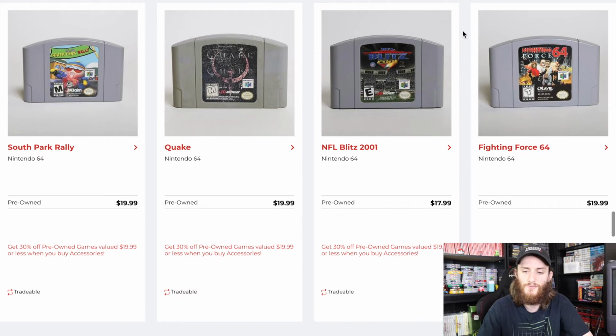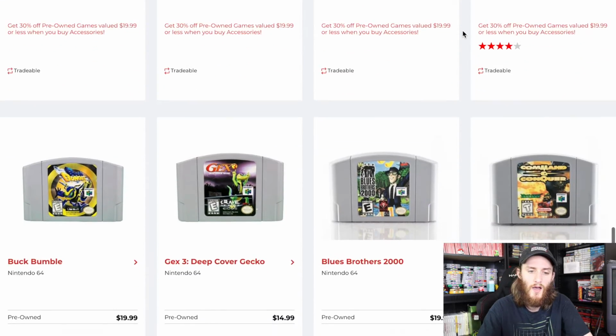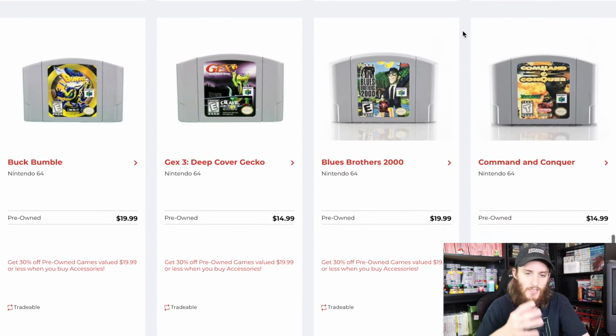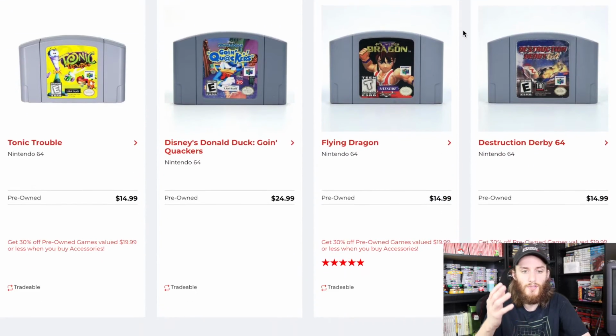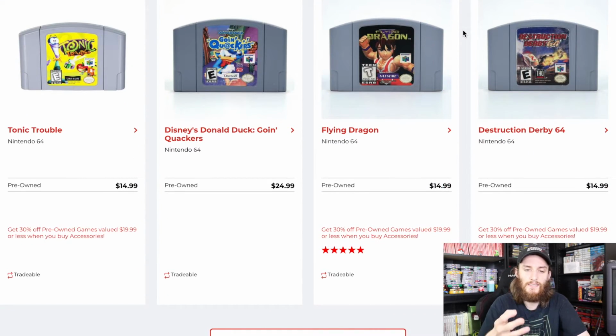Fighting Force 64 is 20 bucks there. Buck Bumble is a good game. We already talked about Gex, but this is a Gex 3. Blues Brothers, 20 bucks. That's probably not a bad deal. Command & Conquer for 15. That's pretty good. Toxic Trouble is 15. Disney's Donald Duck is 25. Flying Dragon is 15. And Destruction Derby is 15. I love Destruction Derby. So let's talk about this.